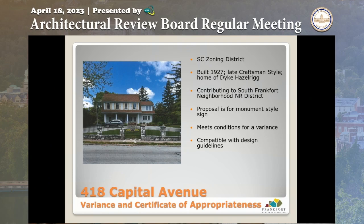It is currently being used by One Northern Kentucky Alliance. And as I said, they are proposing to install a monument sign in the front of the building. They previously submitted an application for a variance and a COA last year, which failed to pass due to a tie vote, if you recall. It should be noted that the applicant has taken the concerns that were expressed by some of the board members with respect to the previous proposal, and they have attempted to address those in this new application.